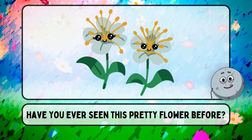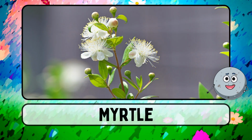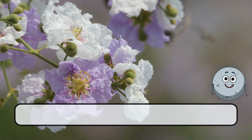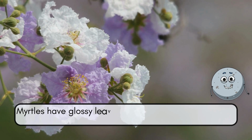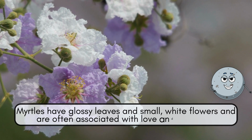Have you ever seen this pretty flower before? This is myrtle. Myrtles have glossy leaves and small, white flowers and are often associated with love and marriage.